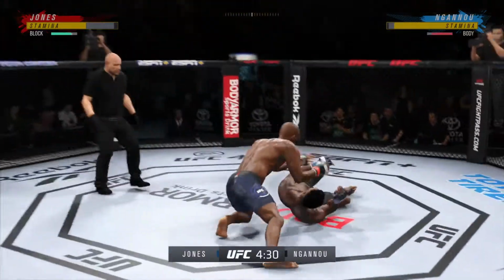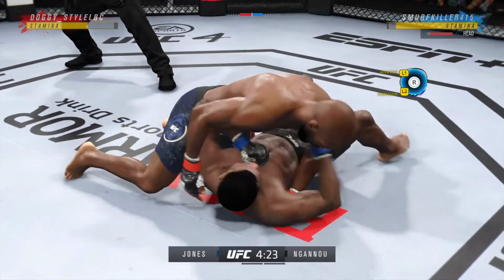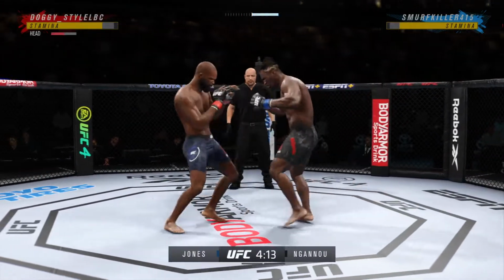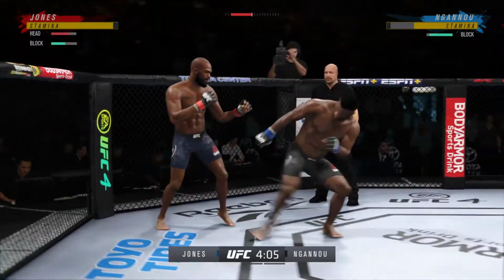Elbow deep, takes it for a ride. What a high-impact takedown that was. Oh, elbow to the head there by Jones. Well, there are few things more fun to watch in mixed martial arts than these type of transitions and scrambles on the ground. High-level grappling can really be entertaining.